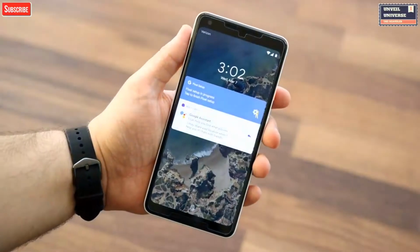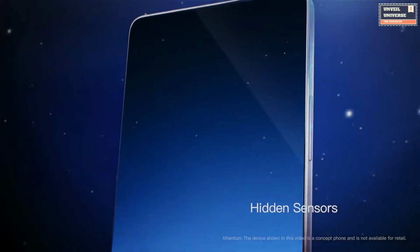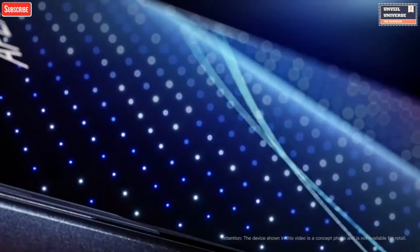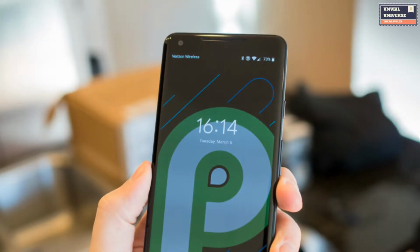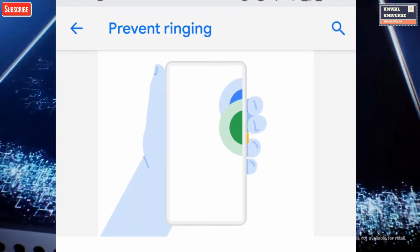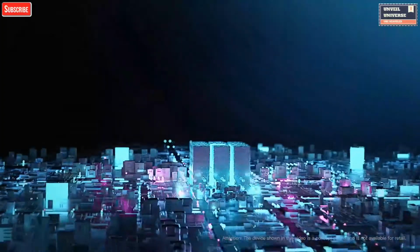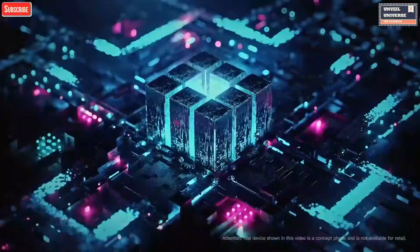Google Pixel 3 is months away from getting released, but the speculations have started. This time, the beta version of Android P, an illustration on prevent ringing in settings menu, shows a full edge-to-edge display. This kind of display is not seen on any other illustrations.